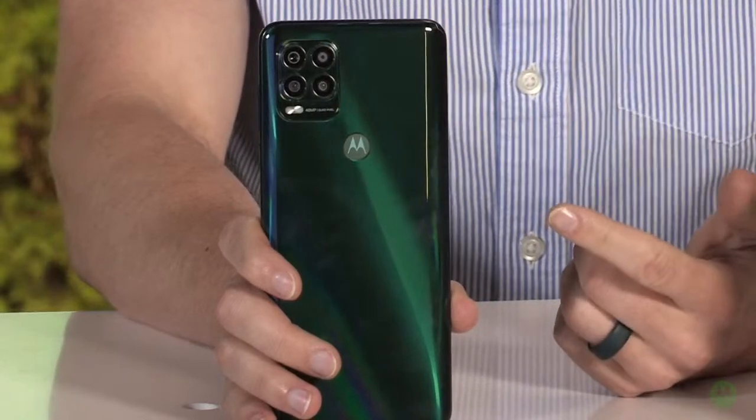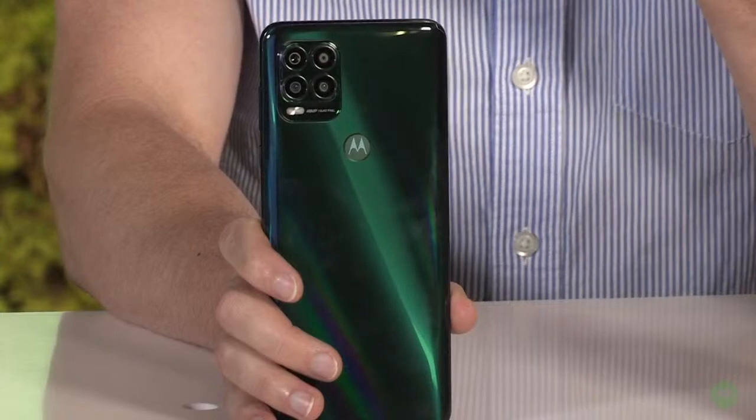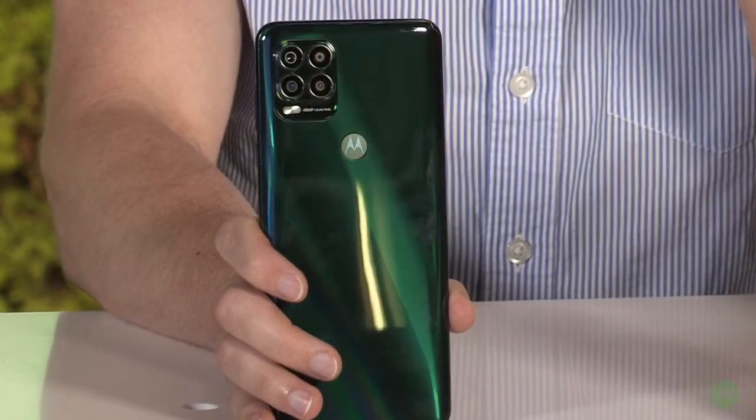But we also got 3 other camera sensors on here to complement that one. So you've got an 8 megapixel ultra wide angle camera, you've got a 5 megapixel macro camera, and you've also got a 2 megapixel depth sensor, which gives you much better, much more accurate background blur when you're doing portrait mode. So you get a really nice blur in the background and keep yourself in good focus.